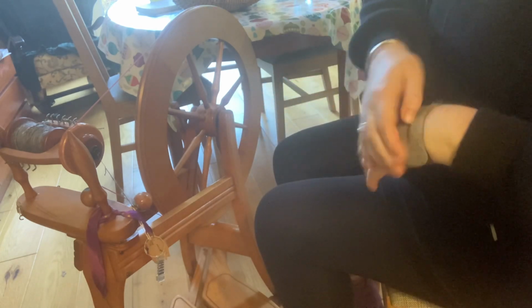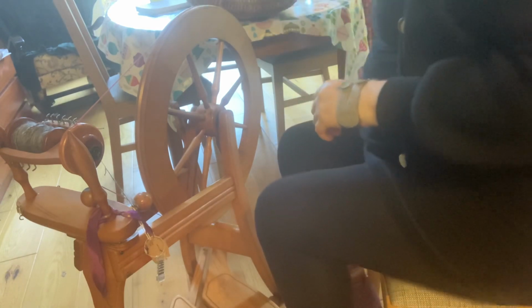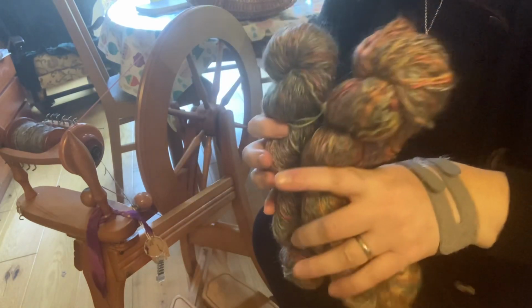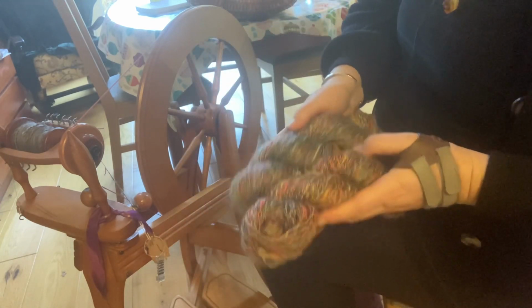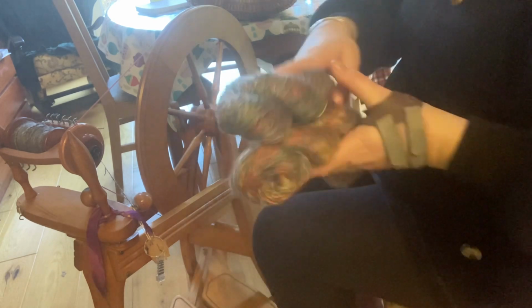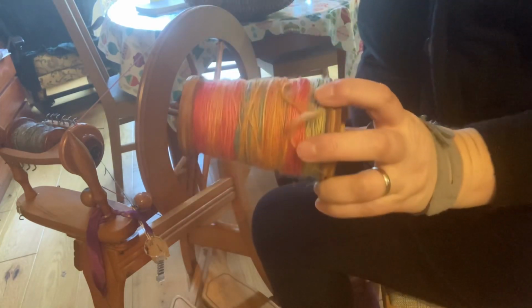I've got a project mid-spin. I've already finished these two skeins. You can't see the colour very well because of the light, because it's appalling today. But this is Wensleydale long wool from the Wensleydale sheep shop, plied with alpaca from John Arbon. And I've got the second skein of Wensleydale completely spun up, ready.